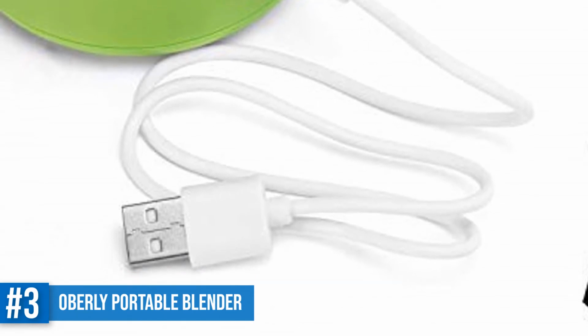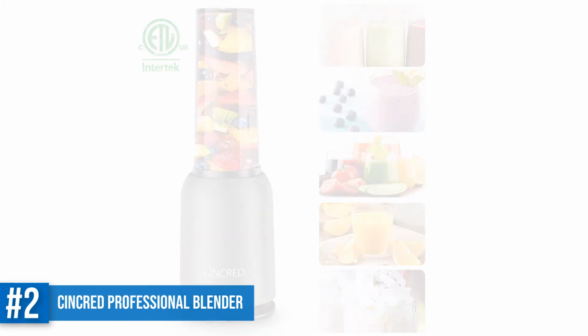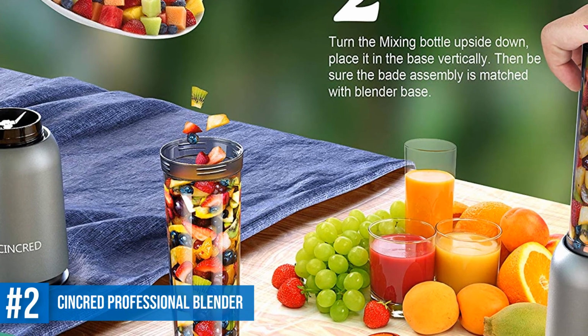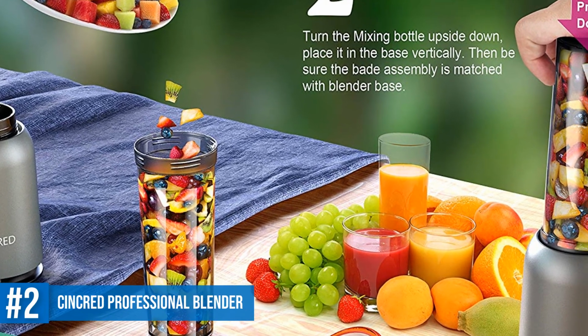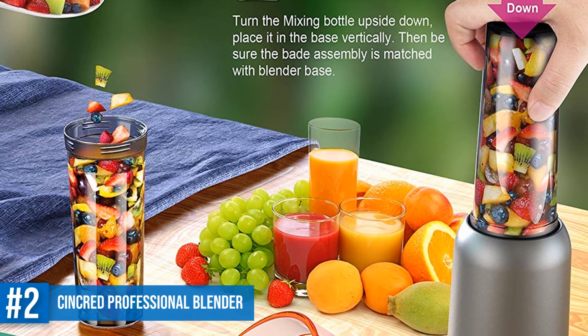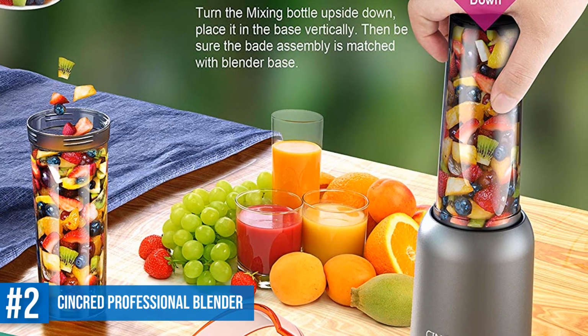Number 2. Sinkerd Professional Countertop Blender. Extremely good for anti-aging, hydration. Sinkerd prepares milkshakes, iced drinks, and vegetable drinks without consuming a lot of counter space. Moreover, because it is a battery-powered product, you can carry it to your camping site and use it on demand.